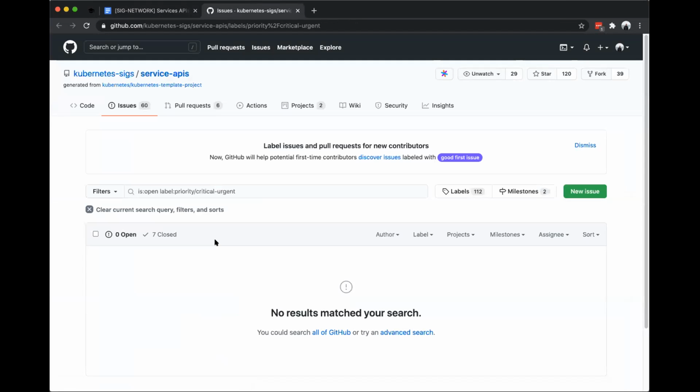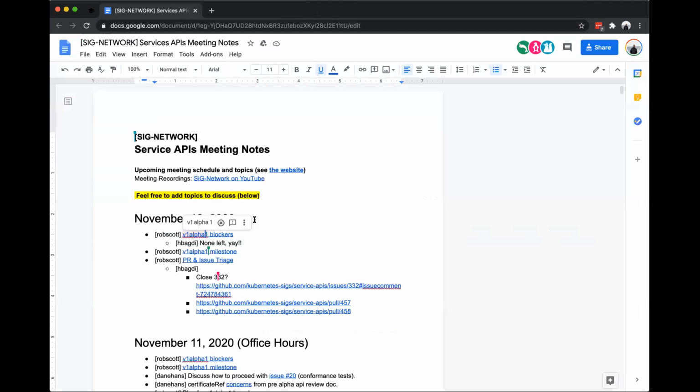I think it was Harry's PR yesterday that merged, or maybe it was, I don't know, whenever it merged, that got us past our last blocker. So thank you to everyone who contributed there. I think we are good to go for V1 Alpha 1 launch, but there's also some great PRs in progress to get some of our nice to haves in as well. So spend a little bit of time going through those.